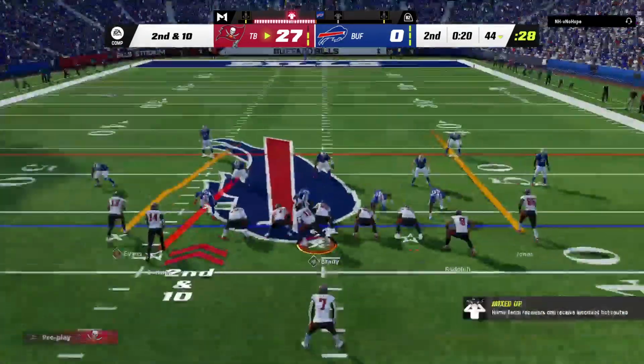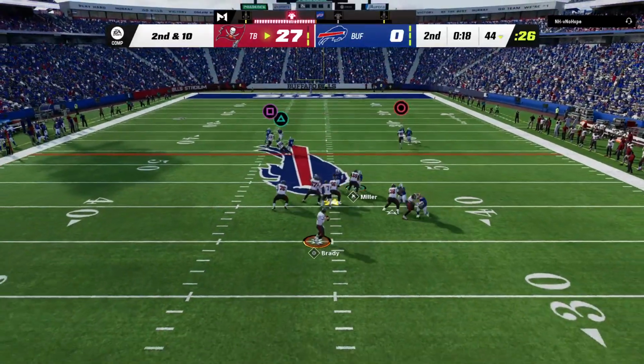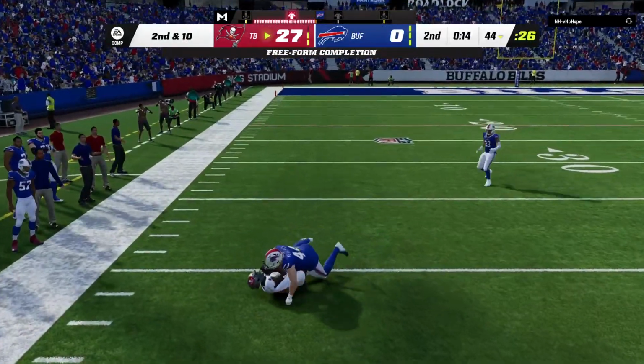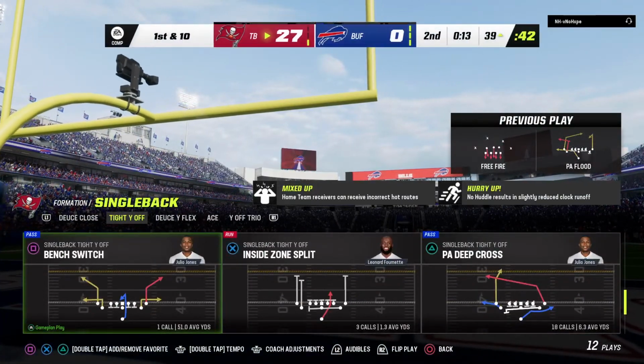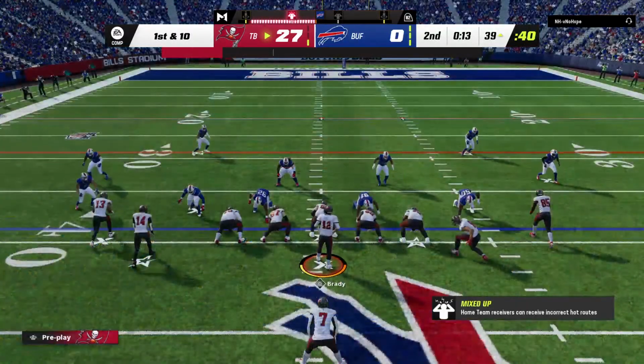Hey, ball 66. He'll look to throw. Out route, and the ball is caught by Godwin. The Bucs going to go ahead and use the 2nd of their timeouts as they'll stop it with 13 seconds to play in half number 1.